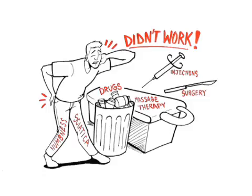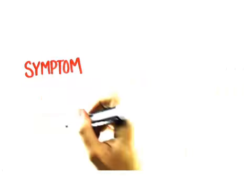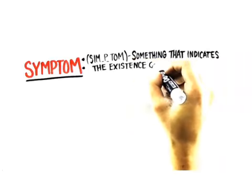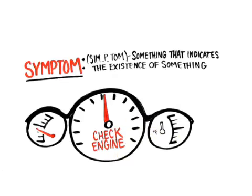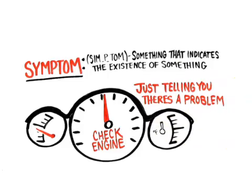The problem is that those treatments don't create healthier discs. It's that simple. Please listen closely. A symptom, according to Webster's dictionary, is something that indicates the existence of something else. It's like the dashboard of your car. If the check engine light comes on, it means that there is something wrong with your engine. There is no problem with the light itself. It's just telling you that there is a problem that needs to be fixed.